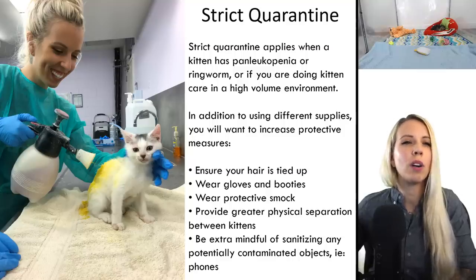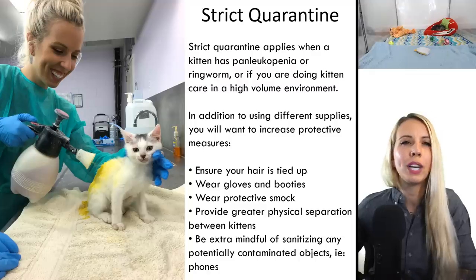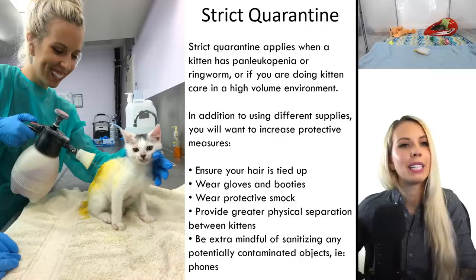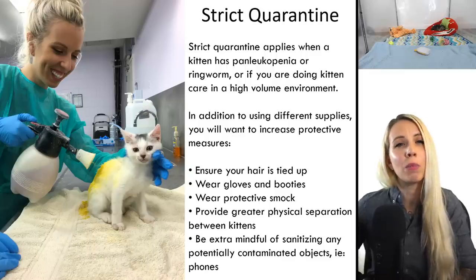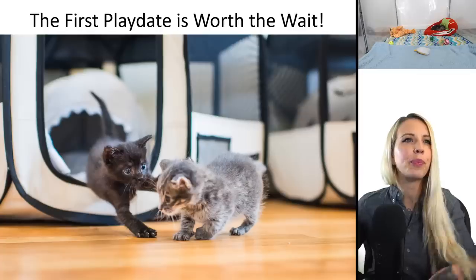Make sure that you are giving a little bit of greater physical separation between kittens for things like panleuk or ringworm. And then be really cautious about sanitizing potentially contaminated objects. For instance, if I have a kitten with panleuk, I'm not going to bring my cell phone in there with me. I'll just leave it out because I don't want anything to get contaminated.